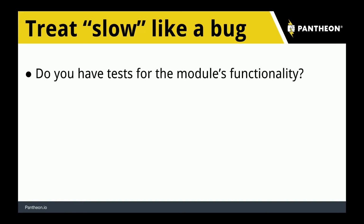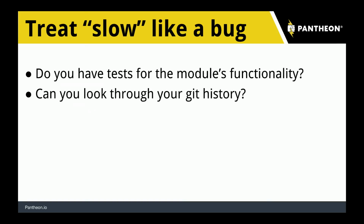So with slow sites, can you treat slow like a bug? If you find out that there are duplicate modules, if there are 2 modules that are trying to add third-party analytics information to your site, can you look through tests? Or do you have a Git history where you can find out where these modules were enabled? And do your Git commit messages reference project management tickets?